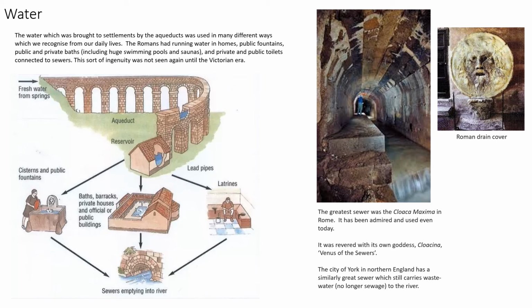So you saw in the previous slide how the Romans harnessed water via aqueducts. They were used in many, many different parts of Roman life, just as water is used in many parts of our modern lives. Have a little read of this. I put some interesting facts about the greatest sewer. Make some notes about that, and I'll see you on the next slide. Pause the video here.